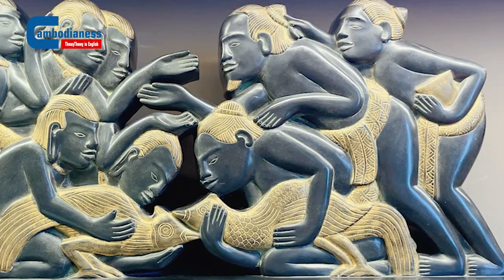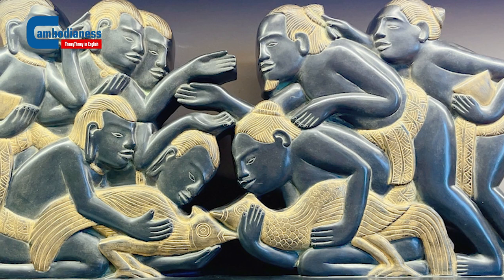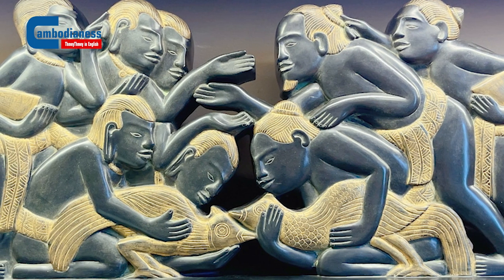For example, we can see the rooster fighter sculpture over there, which is from Bayon, and also part of it is from the Angkor Wat temple.